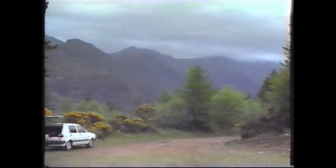That's the Five Sisters of Kintail. The mist is down on the top two. Crazy bits of snow there.